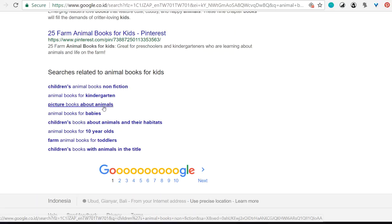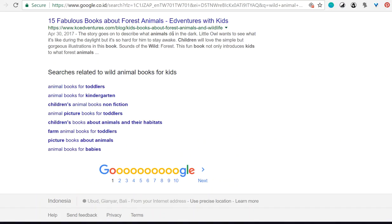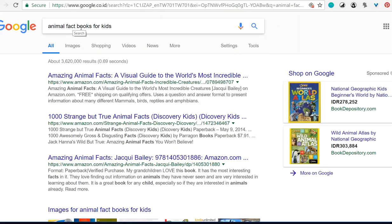Children's animal books, nonfiction, picture books, etc. None of these are actually what you have, so it's not specific enough. But some people are searching for children's animal books, nonfiction, so that's kind of important. Nonfiction is a keyword you might want to put in. I also tried animal fact books for kids. So again, when you're searching specifically for books, Amazon results come up. So you want to search for different keyword strings and see what is actually showing up in Google. Ideally, your book should be showing up on the top of Google, but you have to know what people are searching for first.